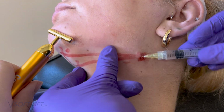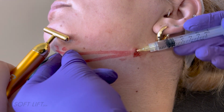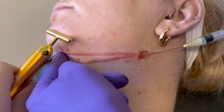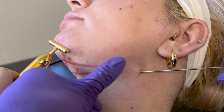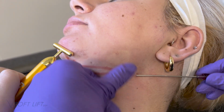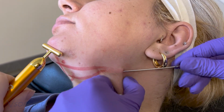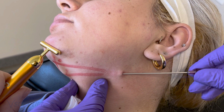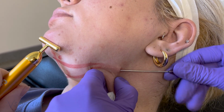So here I am numbing both tracks. Some providers only do 1 track for numbing. I just prefer my patients to be as comfortable as possible, and I numb both tracks. That's definitely not necessary, but it's a cheat sheet for me because I'm creating the track and making my life easier, but I'm also making her comfortable in the process. I think it's a win-win, but again, that's completely up to you as the provider.